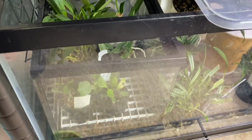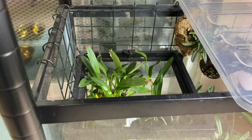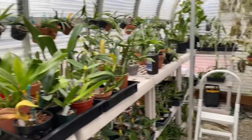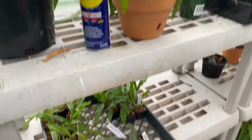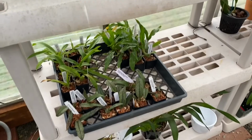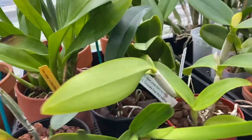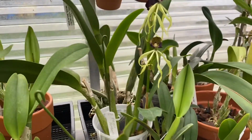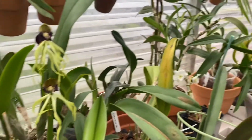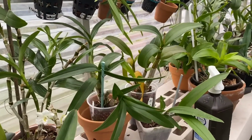So yeah, that's that. Well, let's go into the greenhouse and get some coffee too. Okay, so here we are in the greenhouse. First of all, I have to say, the media that I've been using is a lot different from last year. I don't really use moss that often in here because of the humidity, and me myself being an overwaterer.